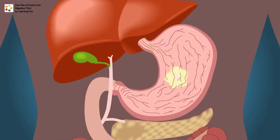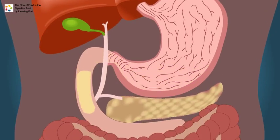The stomach produces an enzyme which breaks down the proteins in the food. The walls of the stomach contract and mix the food and chemicals together until it is turned into a semi-liquid called chyme. Then a valve opens and the chyme is pushed into the first part of the small intestine called the duodenum. Inside the small intestine, there are chemicals and liquids.